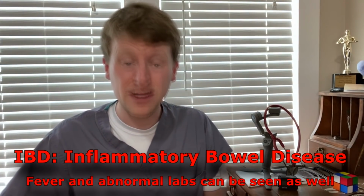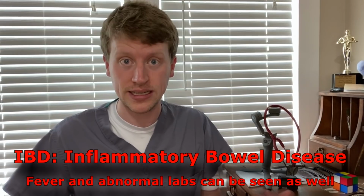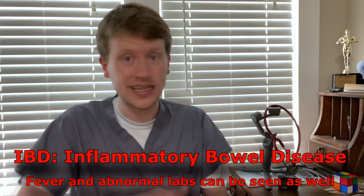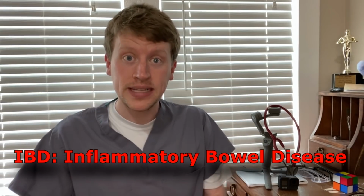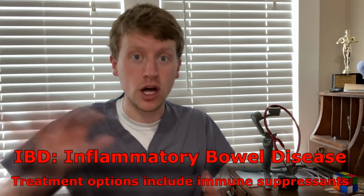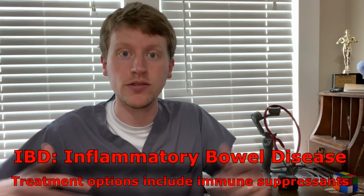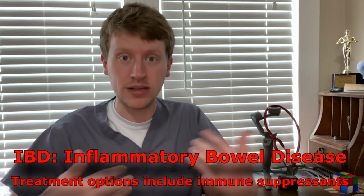You can also get fever, elevated white blood cell count, and elevated inflammatory markers in the blood when labs are checked. Again, this is for IBD, you will not see those changes in IBS. IBD has very different types of medications that we use to treat it. In the case of IBD, we're trying to calm down the immune system. So we use immunosuppressants to calm down that overactive immune system that's attacking the gut to hopefully relieve that inflammation and that inflammatory process.